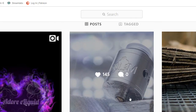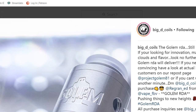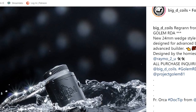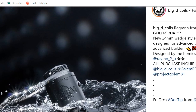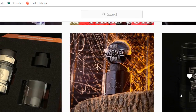All right, we're going to scroll down now. He's got some really great shots taken here of the Golem RDA. This is taken by Project Golem 81. And if you look at that, how beautiful that RDA is. Isn't that gorgeous? That's serial number 5. Couple really nice shots here. Here's a really nice one. Little action shot with that drip tip on there. How fucking nice is that? I'll tell you, I'm really, really enjoying the vape on this thing.